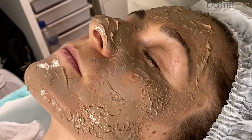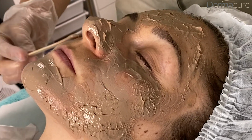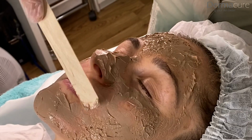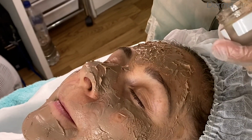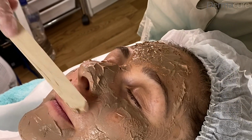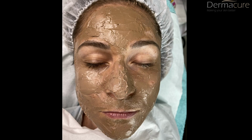This is the application of the mask. We need to make sure we cover absolutely everywhere. We can apply a little bit on the neck too, like under the jawline, and just really avoid any moles. Thoroughly apply the mask. Once we finish with the mask application, we need to wait for about 8, 9, 10 hours. It depends how dark our skin is. Lighter skin can leave it for less.